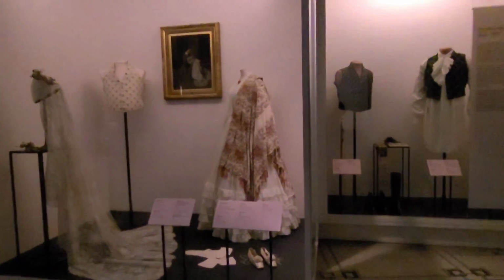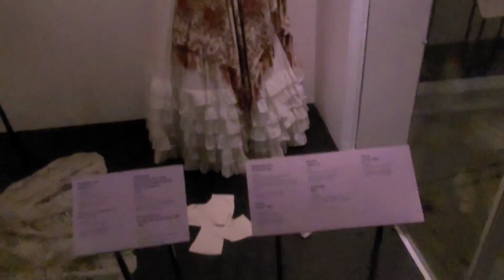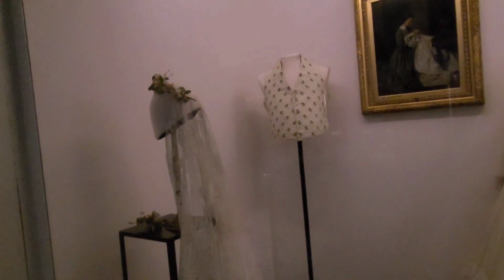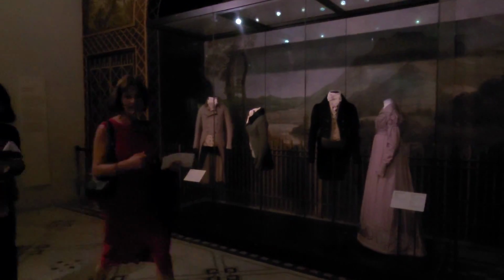Oh my goodness. Look at the teeny tiny little shoes. Have you been to the V&A? What do you think of it? Look at this. I mean, there can't be many museums in the world where you can come and have a look at Mick Jagger's wardrobe. Let's go over here. These look beautiful.